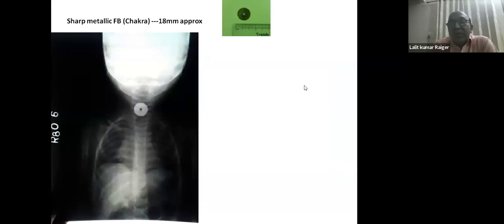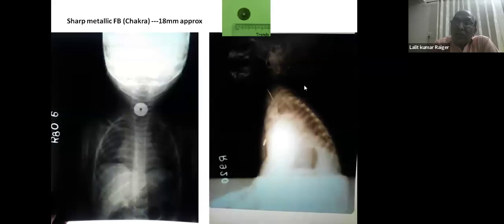In this, we can appreciate a metallic sharp foreign body. And again, the purpose of this is that we have to take AP and lateral views, by which we can appreciate whether the foreign body is in the airway or in the digestive tract, the esophagus.